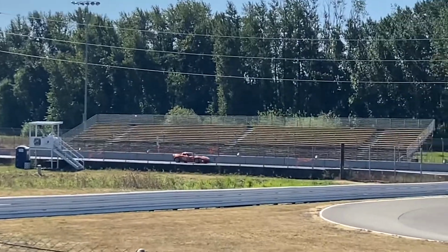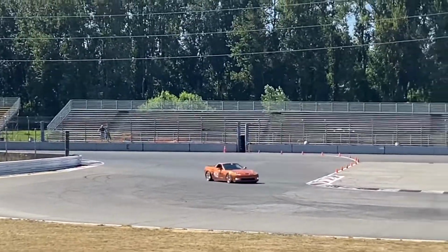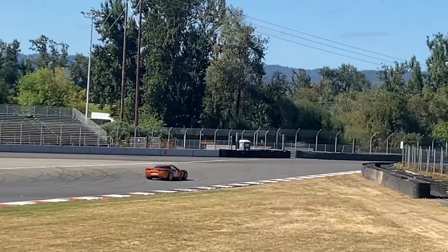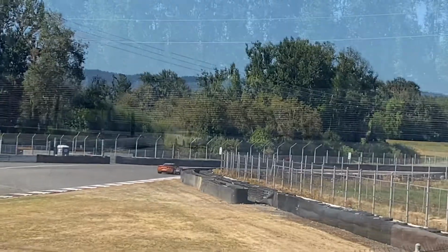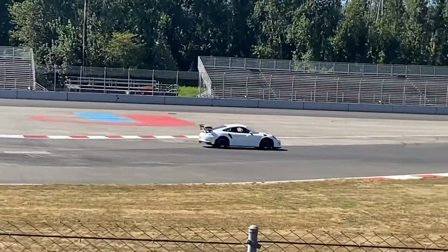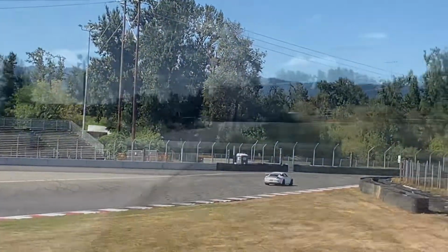This Corvette is really quiet. Listen to this. Sounds like a Tesla. Yeah. It's quieter than my car. My car has a nice little GT3 RS there. Taking it slow though. Ruin the paint, you know.